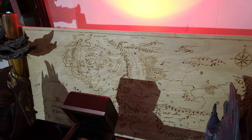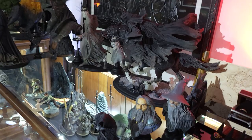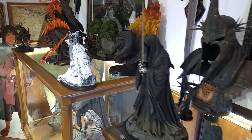But I'm glad to be able to have one of his representations. This is one of the first things he did, I believe. And it's very well done, this map of Middle Earth. I enjoy showing it off and talking about it to other people.